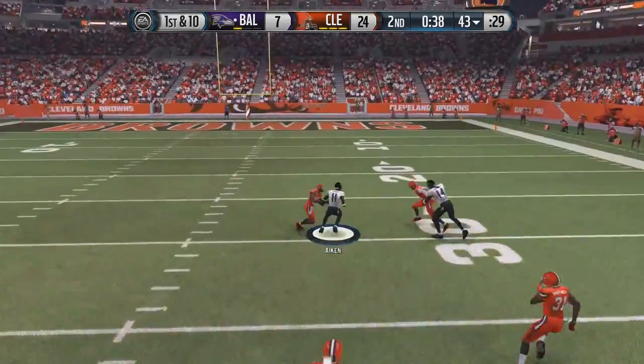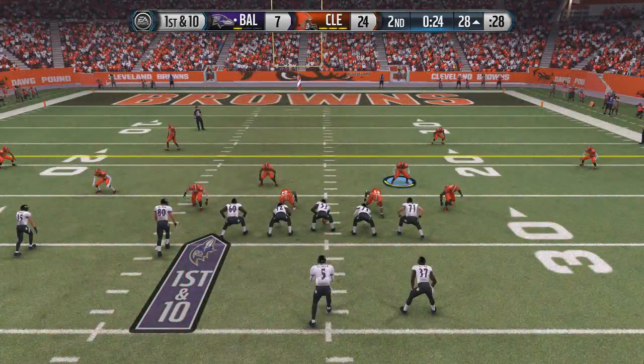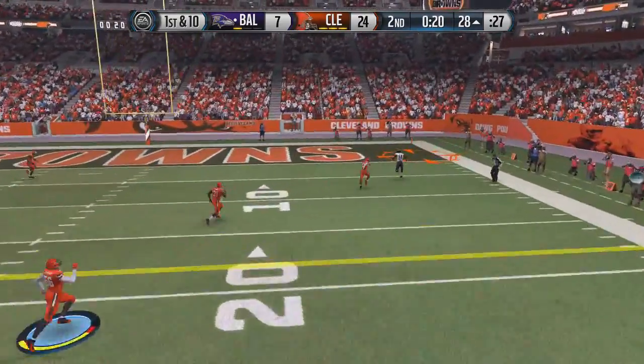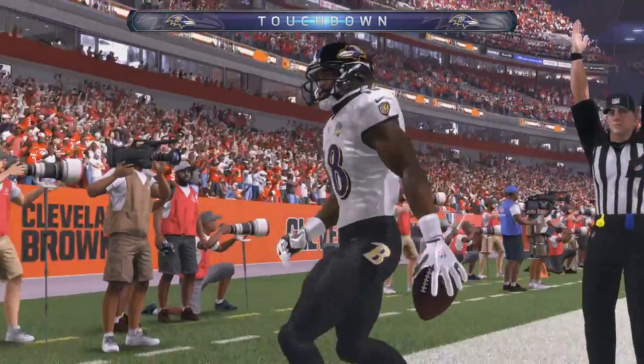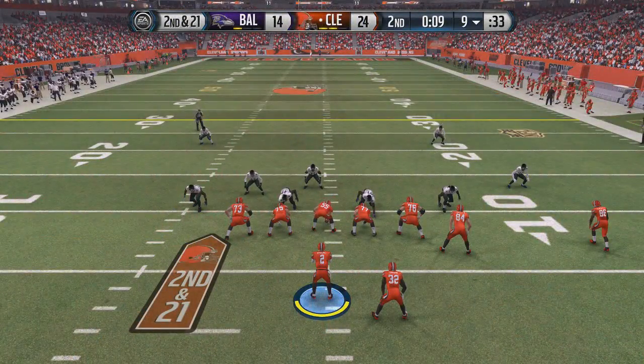Sits in the pocket. Goes deep. He's got a man wide open. That's Aiken down inside the 30-yard line. So now on the very next play, Flacco in shotgun. Play action. He now sits in the pocket, goes to the end zone. He's got a man wide open. Touchdown, Rashad Perriman. And once again, like we've seen most of this season, rookie receivers tend to be a very big problem for Joe Hayden.